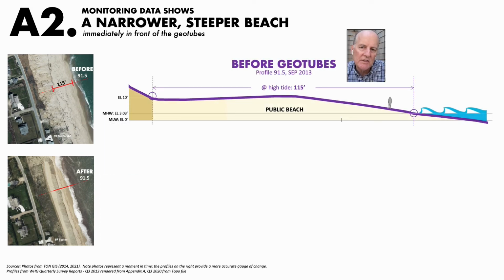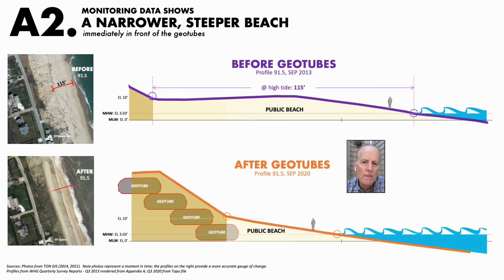This chart shows a cross-section or elevation view of the beach, with the toe of the bluff to the left and the nearshore ocean floor off to the right. It helps to imagine that you're standing on Sconset Beach looking north. In September of 2013, just before the geotubes were installed, you can see a fairly expansive beach here, roughly 115 feet wide at high tide. And here's that same beach 7 years later.